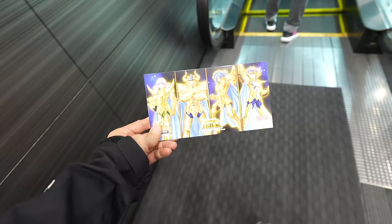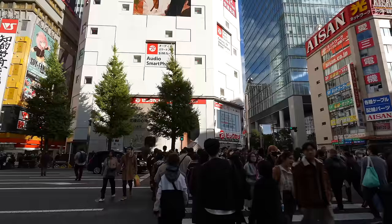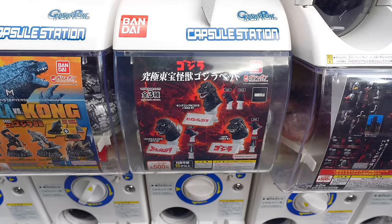And I get the small souvenir. All right, let's keep walking. Akihabara is my favorite spot for gachapon too. There are just so many gachapon. Look at that, it's a Godzilla head gachapon.